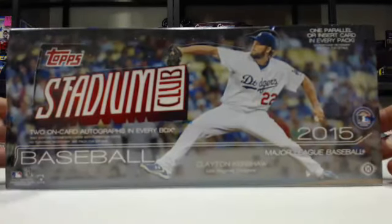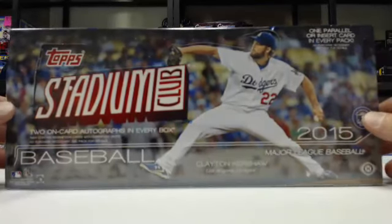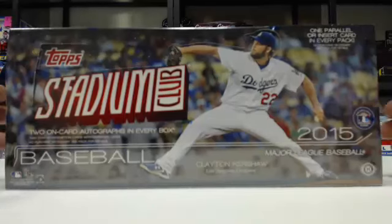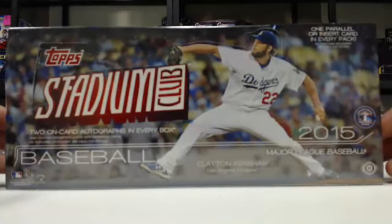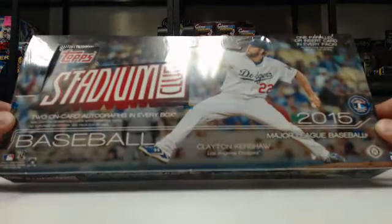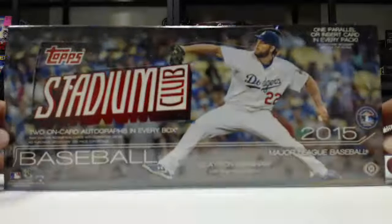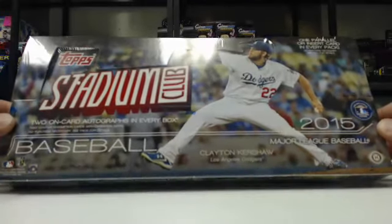This is a two-box break for the Stadium Club. So most teams are $5.99. It's a really good price for two boxes. So there's two on-card autos in each box. Some really nice parallels.